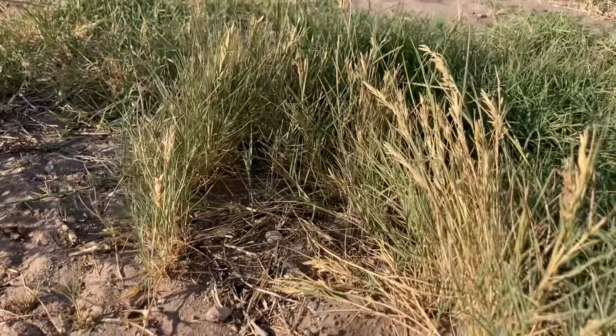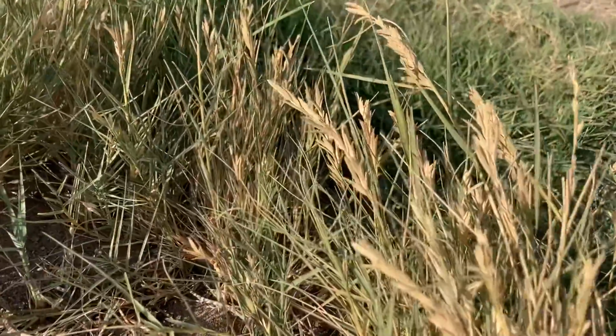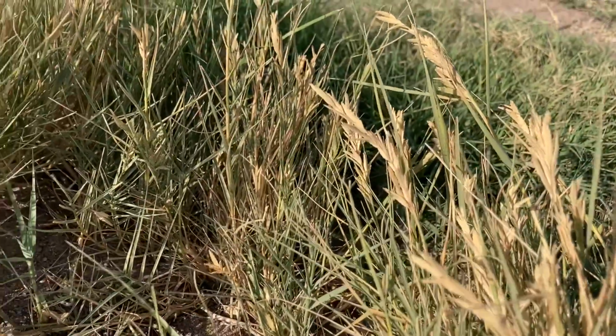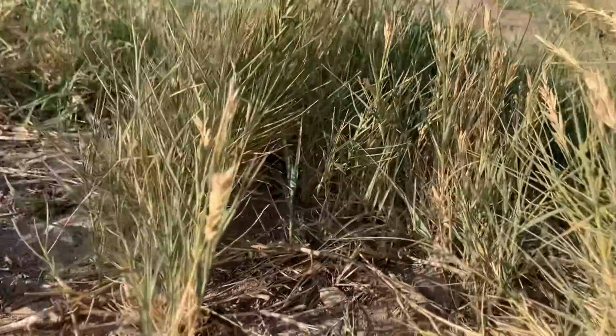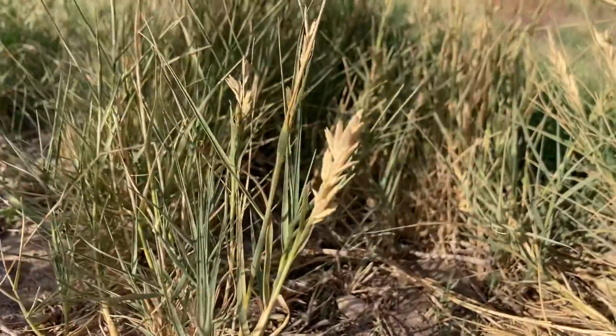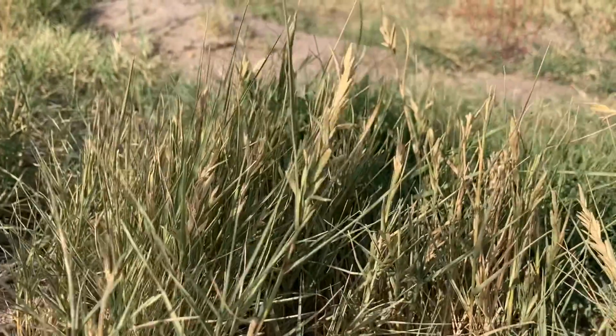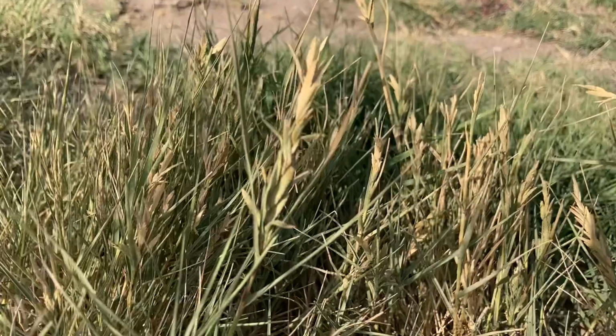Because of the mat-forming nature of the species and the habitat where it occurs, it can be confused with Bermuda grass. However, that strong two-ranked nature of the leaves as well as the spicate inflorescence helps distinguish it. This species is tolerant of saline soils and soils with high alkalinity.